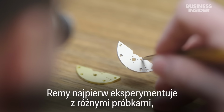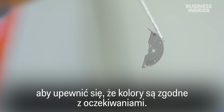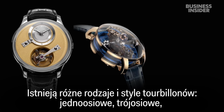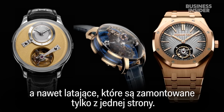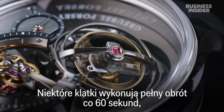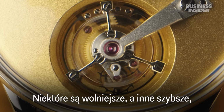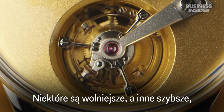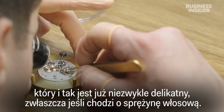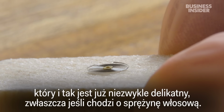Remy will first experiment with different test pieces to make sure the colours are just as desired. There are various types and styles of tourbillon, single axis, triple axis, and even flying tourbillon, which are only mounted on one side. Some cages make one full rotation every 60 seconds, as is the case with Remy's watch. Some are slower and some are faster, but the faster the rotation, the more fragile the mechanism, which is already extremely fragile, especially when it comes to the hairspring.